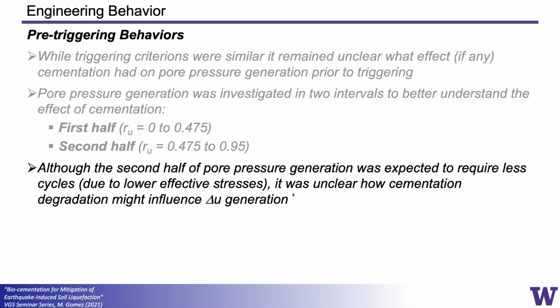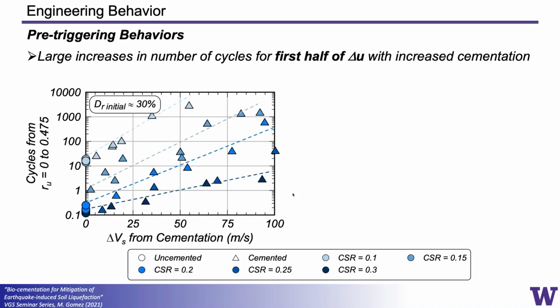When we plotted the first half, now I'm showing cycles from RU of 0 to 0.475 versus delta Vs versus cementation, we get something that looks very similar to the previous plots where we were plotting cycles to 3% single amplitude shear strain. We see large increases regardless of CSR in the number of cycles required to achieve half of the pore pressure generation as we increase cementation. And so these results were quite dramatic, again, showing that for the first half, the cementation had a huge effect on that first bit of pore pressure generation.